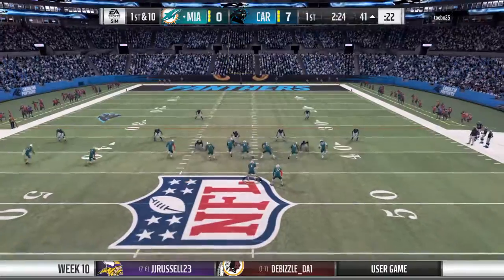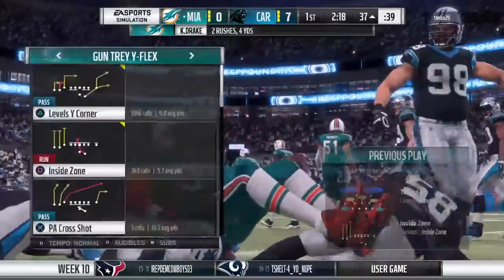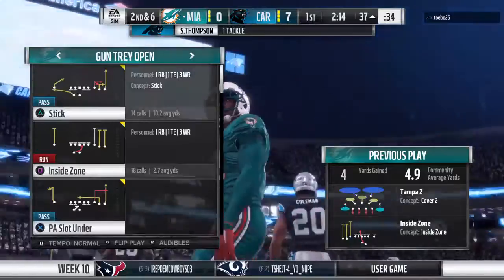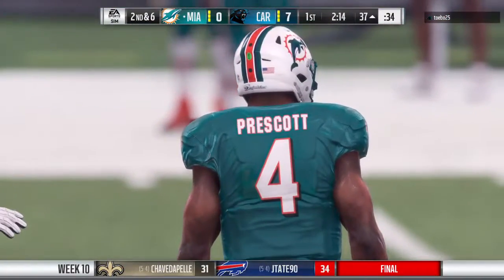Possible run anticipation. Here's the D-line sandwiches together. Now Drake able to push forward for about 4 down to the 37. But that call makes sense because they've been throwing it well on this drive, and once again they show passing formation, showing the shotgun. Then they ran out of it.